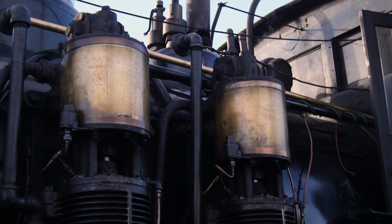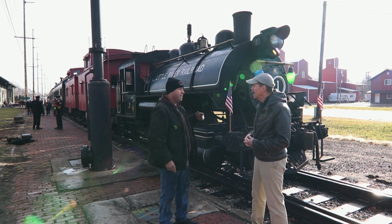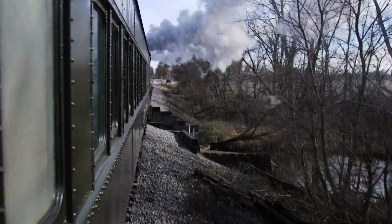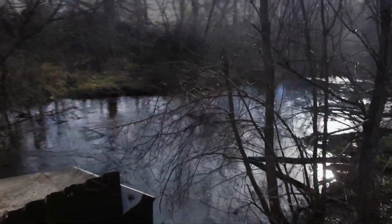It was a logging train? It was a logging engine. Yeah, they went up in what is now the Smoky Mountain National Park. It hauled mainly passengers because they did a lot of tourist stuff down there. Even way back then, tourism was a big thing. Yeah. But it would help do logging and stuff like that.